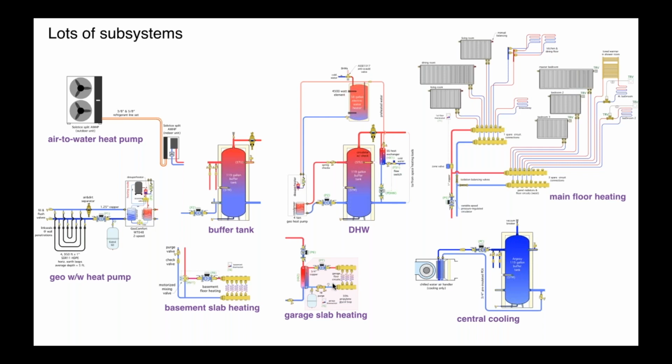Here's the garage slab that was using a heat exchanger with antifreeze, so that if the owner does not want to heat the garage, just to save some energy, they can completely shut that zone off and not worry about anything freezing. We talked about the domestic water today.